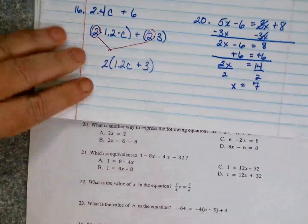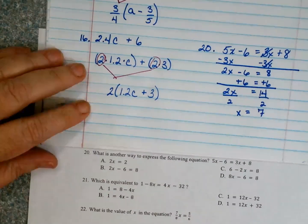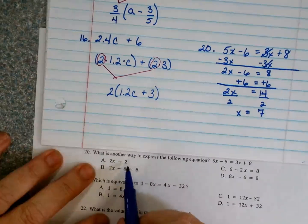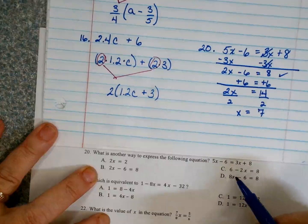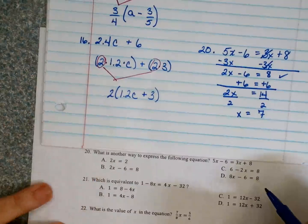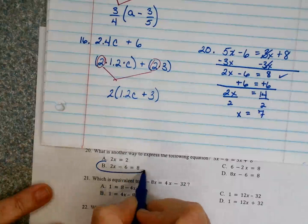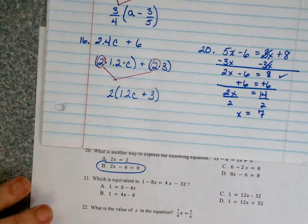So let's go back and look at our answer choices for number 20. Okay, let's look at our answer choices. 2x equals 2. Nope. 2x minus 6 equals 8. I got that one there. 6 minus 2x equals 8. Nope, that's not one we had. And 8x minus 6 equals 8. Nope. All right, so this one right here, B, is our answer choice.